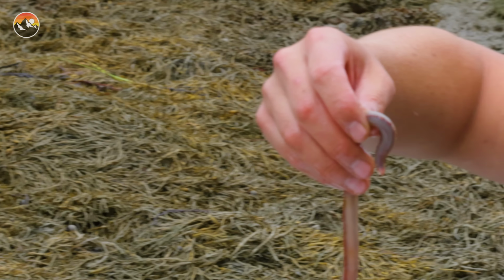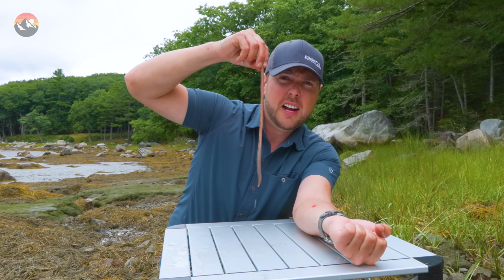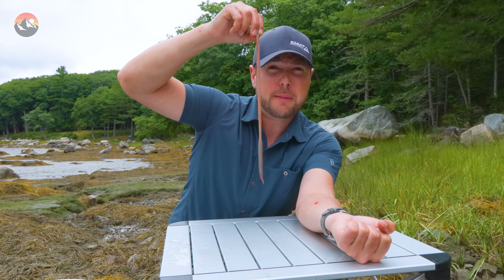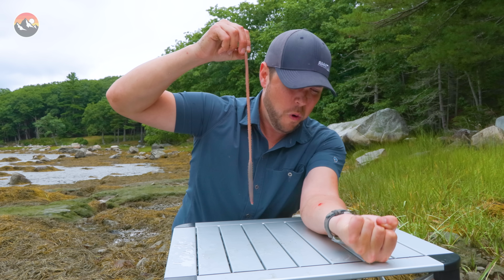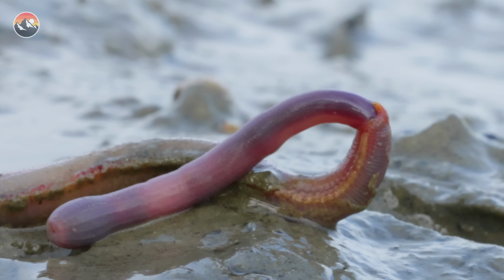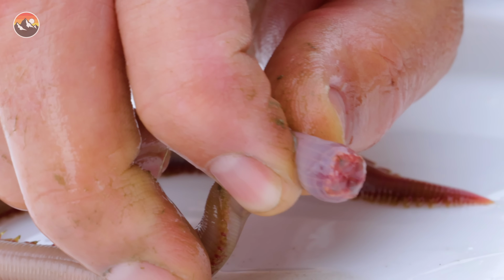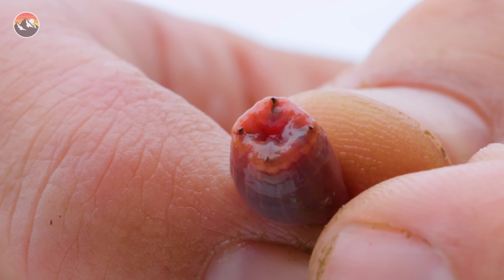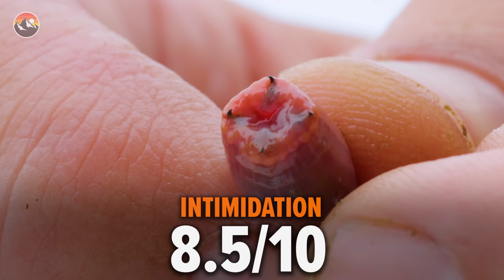That is a serious bite from a serious marine predator, the bloodworms of Maine. And now it's time to officially rate this venomous marine worm on the Brave Wilderness Bite Sting Index. On intimidation, these bloodworms have an ultra high creep factor. They're like an alien from another planet. And watching those hooked fangs move around, knowing they're designed to latch into flesh, sets my nerves on fire. And for that, I rank them an 8.5 out of 10.